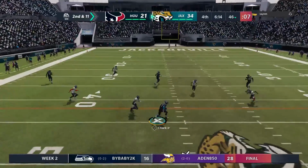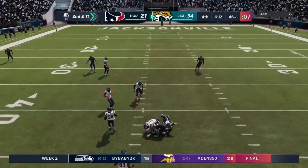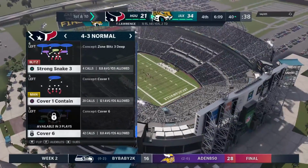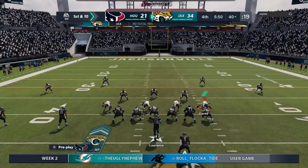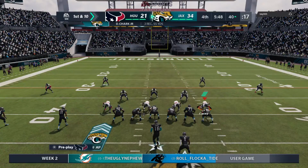Now a shotgun snap as they'll look to throw. On the slant, this is Chark. And they'll work this down to the 40-yard line. Tackled there. A gain of 13. It's a first down. 1st and 10 at the 40-yard line.